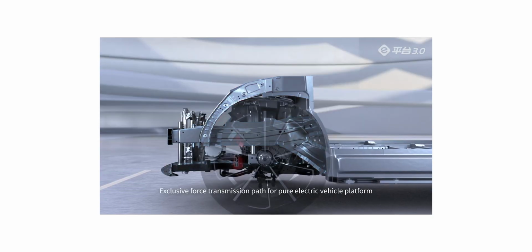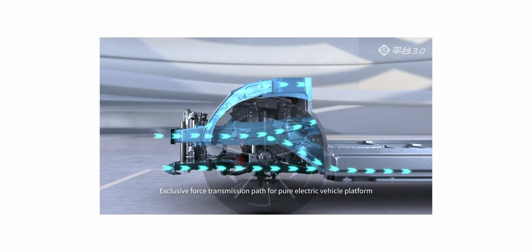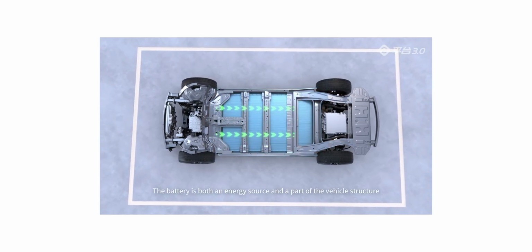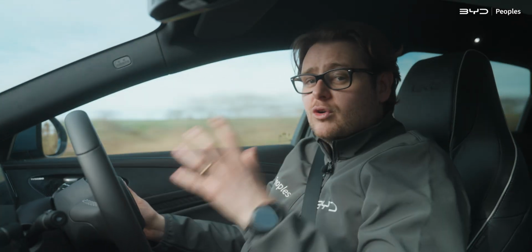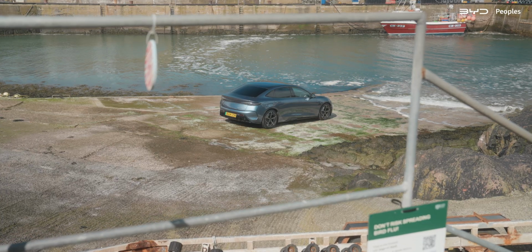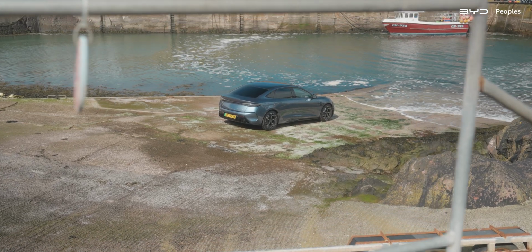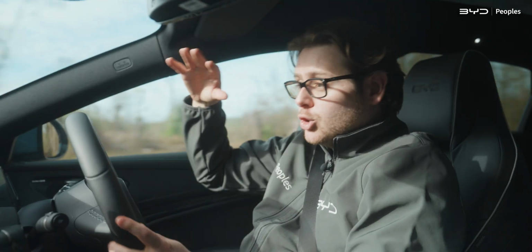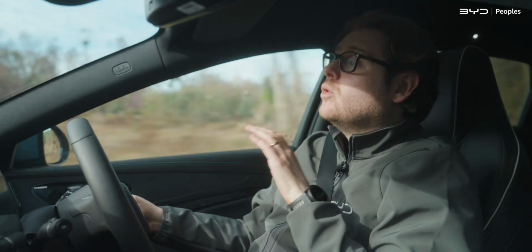And basically what this means is the batteries themselves form part of the chassis, unlike other manufacturers which simply bolt the batteries to the bottom, which has resulted in us having these overly tall electric cars. So my feet on the floor are almost literally touching that Blade battery, which has resulted in that super low profile of this car that we all love.